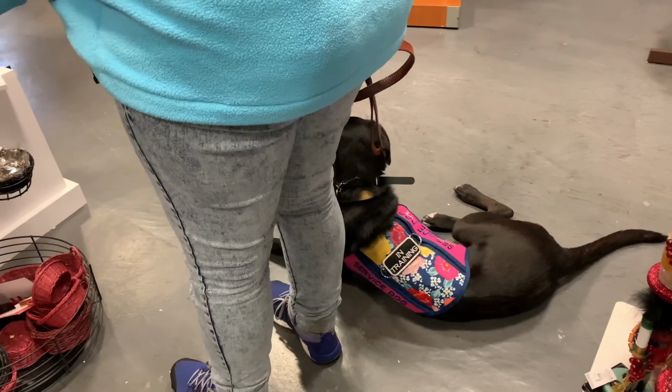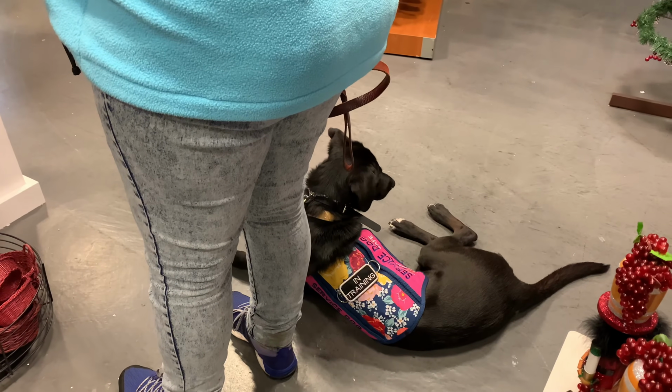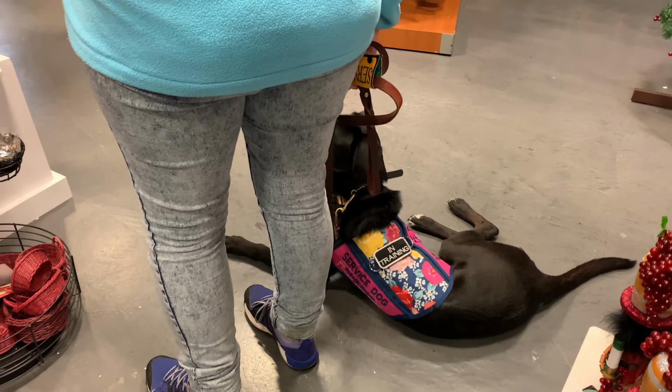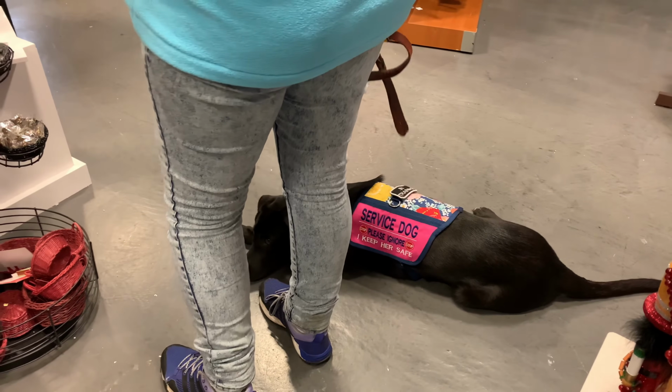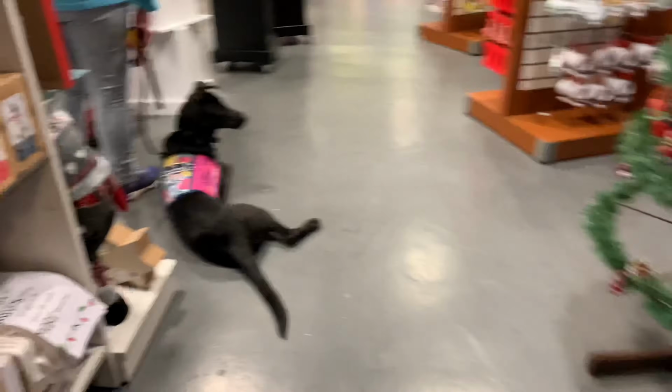Here we have another downstay, and I introduce a distraction by actually taking Arlo and walking away down an aisle behind her. So that might distract her a little bit, and then I come back around the other side. Good job.